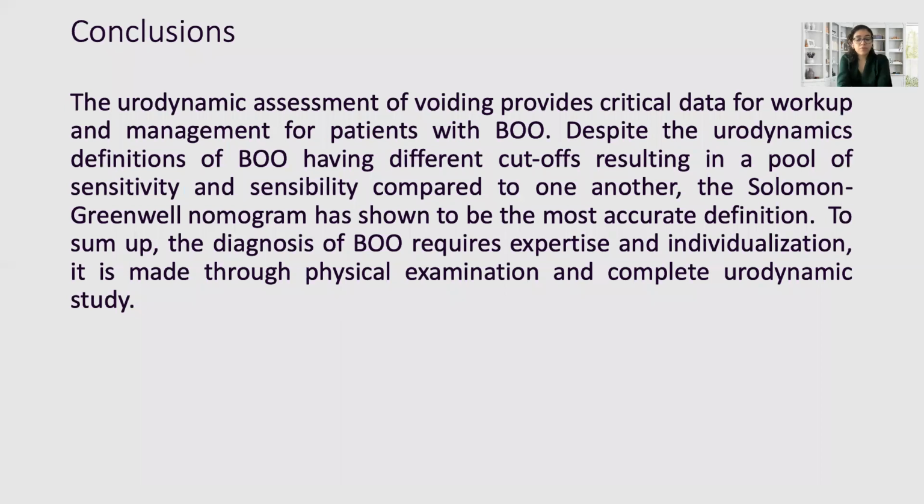So the urodynamic assessment of voiding provides critical data for workup and management for patients with bladder outlet obstruction. Nevertheless, there are a lot of definitions. The Solomon-Greenwell nomogram has shown to be the most accurate definition.